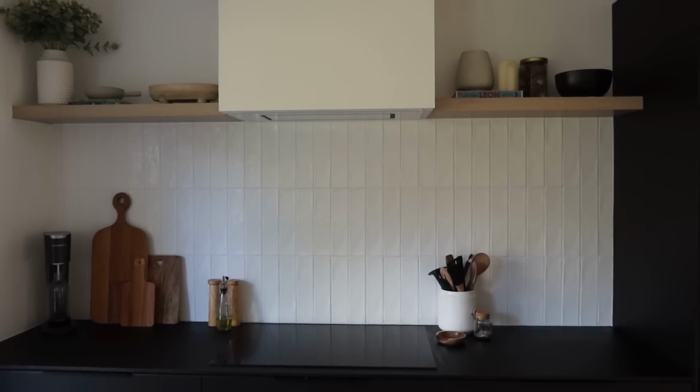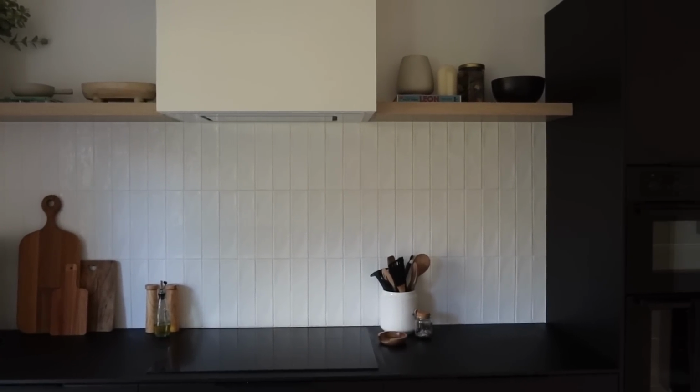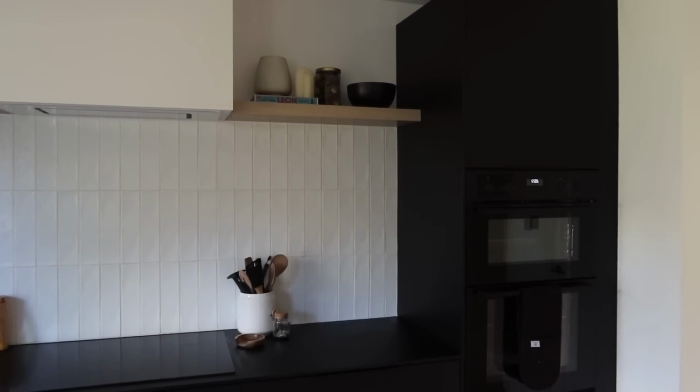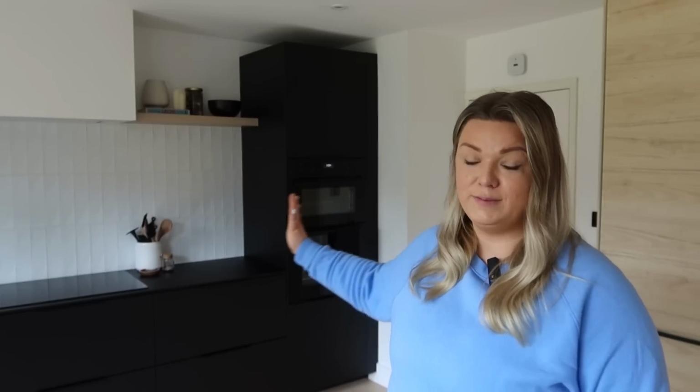I personally am not a fan of open shelving for practical things like plates and cups, because they do still get dirty. I would rather keep that stuff in a cupboard or a drawer, but I do love me some open shelving just to add a little bit of design detail and showcase some decor bits as well.